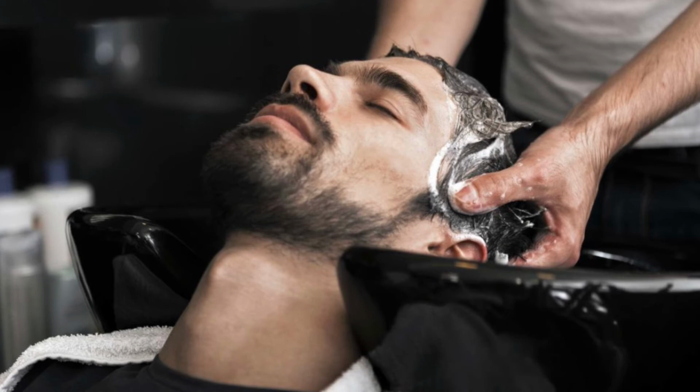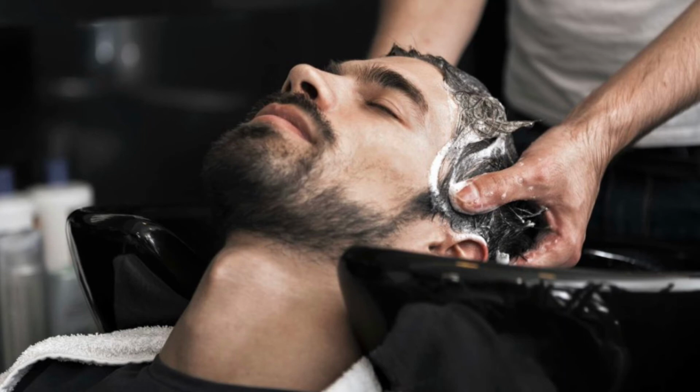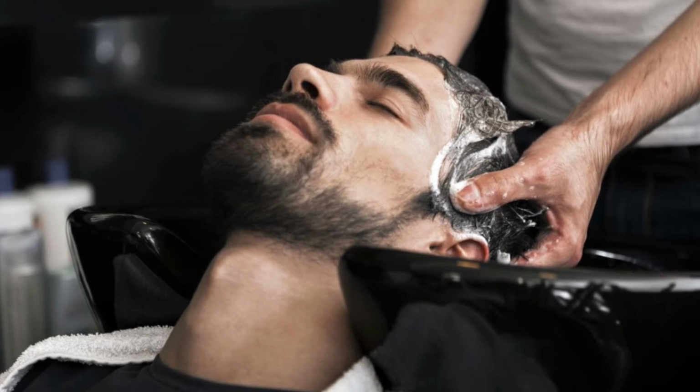Dandruff, caused by a fungus, is indicated by white scales on the hair and scalp, and may be accompanied by itching. Conditions vary from dry flakes and scales to greasy, waxy scales that build up on the scalp. If a client has a prescribed topical medication from the physician, do not apply it without the prescription directions, and be sure to save a copy with the client's record card.